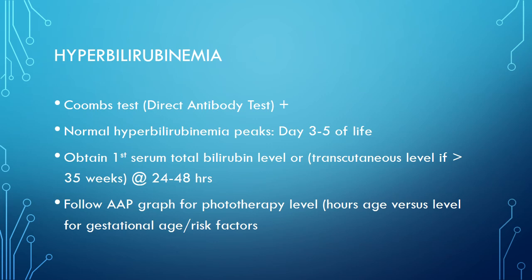We want to obtain their first serum bili level or a transcutaneous level if they're greater than 35 weeks at 24 to 48 hours or sooner if they look very orange. Usually hyperbilirubinemia peaks at days of life 3 to 5, but it can be a little bit later in late preterm infants, sometimes up to day 7. And then we want to follow the AAP guidelines for phototherapy, which I'll show you a graph later on in the presentation, but it shows the infant's hours of age versus an acceptable level of bilirubin for their gestational age and risk factors.